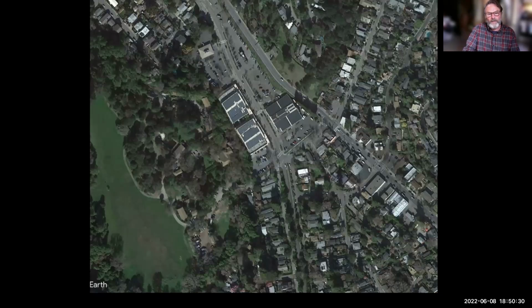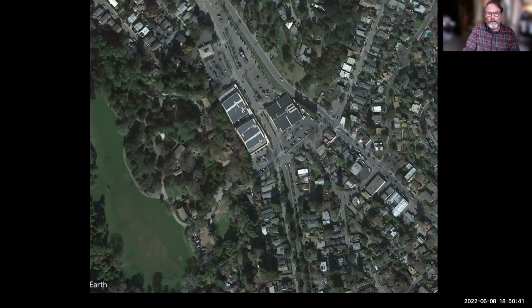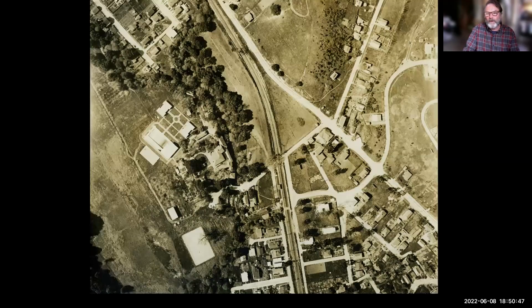Right in the center, just a little above center, is the shopping center there. And Center Boulevard is where the railroad tracks were. Looking over to the right, you can see the roads are being laid out, but not very many houses yet.